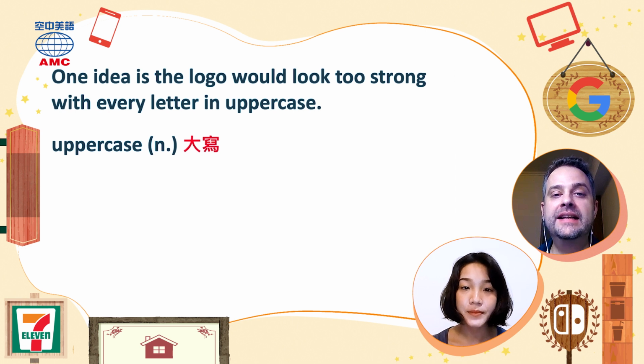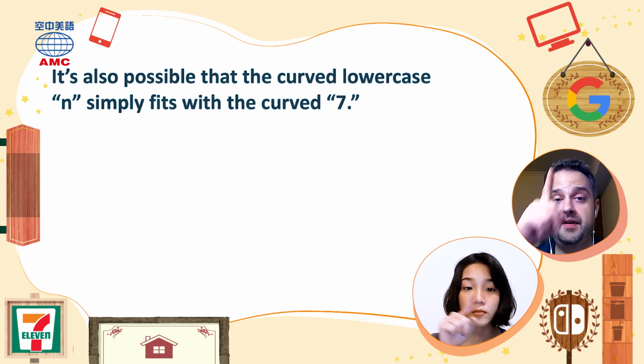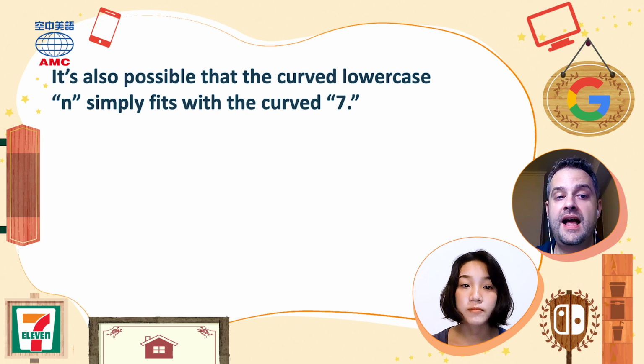Let's take a look at another possible idea for why the N is lowercase. The next sentence in the article says, it's also possible that the curved lowercase n simply fits with the curved 7. So a lowercase n has got a curve in it rather than straight pointy lines. And maybe that just looks right with the curved 7. It's just a matter of balance of how the logo appears when you see it.